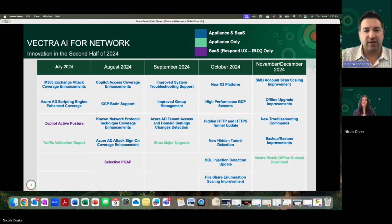But yeah, we talked about the Copilot detections already. We introduced the GCP 50 gig brain. So now we can run our brain in AWS, Azure, and GCP.